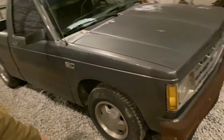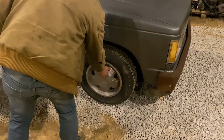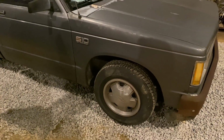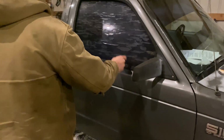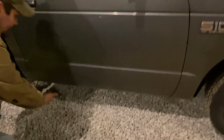Great tires on the front. I'm not exactly sure, maybe you know, are these S10 caps? I have no clue. They're ugly, but yeah, they're there. Trim's a little bit dry rotted. Tint's coming off of it. Show them the rocker panel down here.